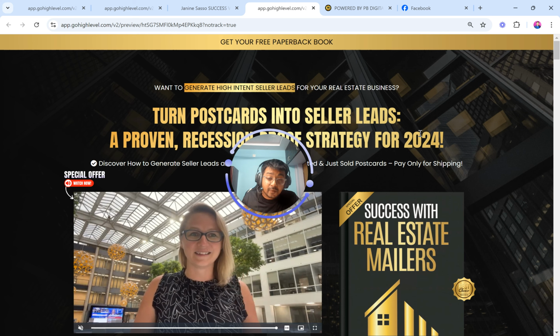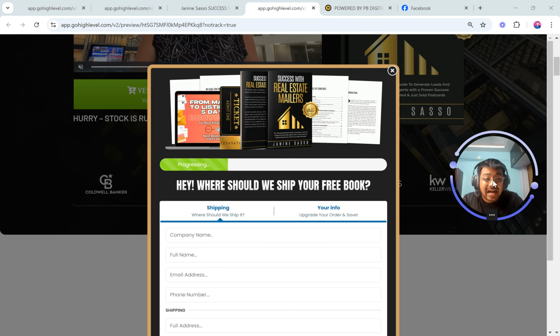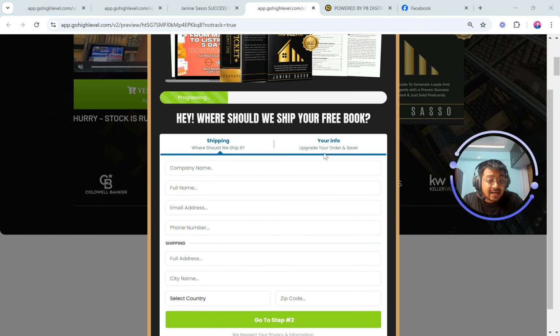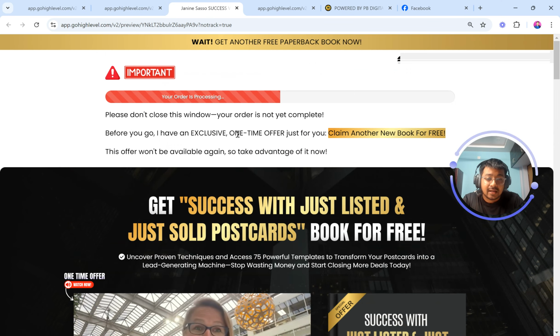Now, wait, it's not just about the sales page, it also has a few upsells. The moment somebody clicks here, the moment they add details here, right? And they add their product, they add the shipping info, then they add their card details, they proceed further. Now they're going to go to the first upsell ever, right? And this is the upsell page that I designed for Jenine. I'm going to show you now.